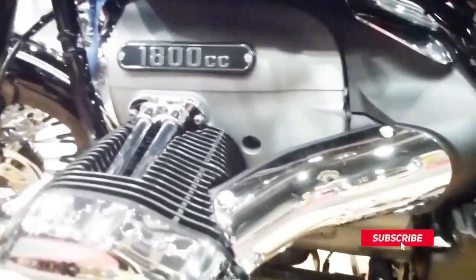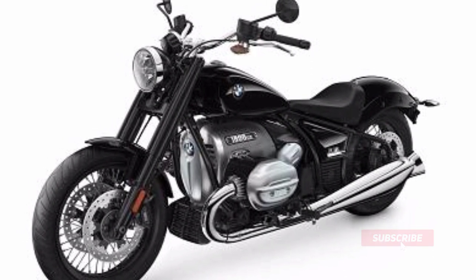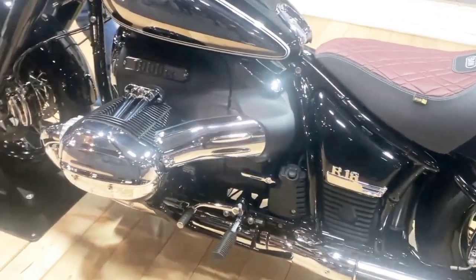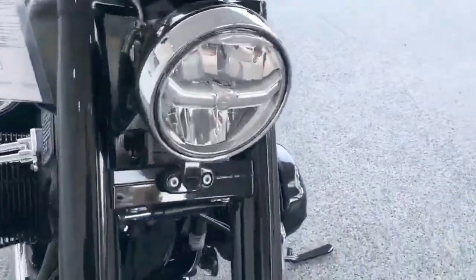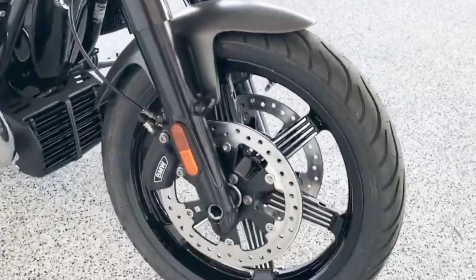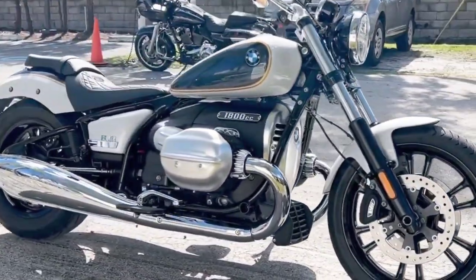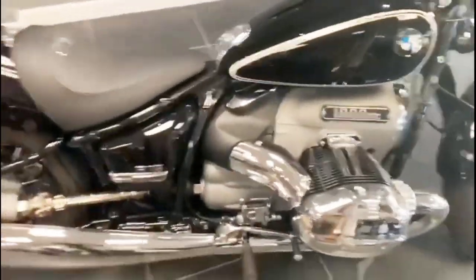The MSRP of this special R18 is $18,990, so let's see what is unique about the 100 Years Edition. The R18 motor and chassis are unchanged internally, but paint is applied. It's still the 1802cc air-cooled big boxer moving things around. However, on the 100 Years Edition, the cylinders, transmission, and rear drive all get painted Avus black.